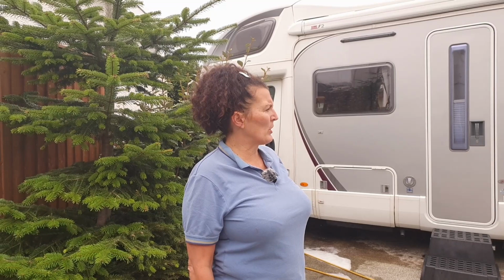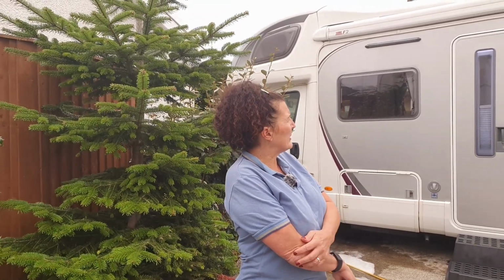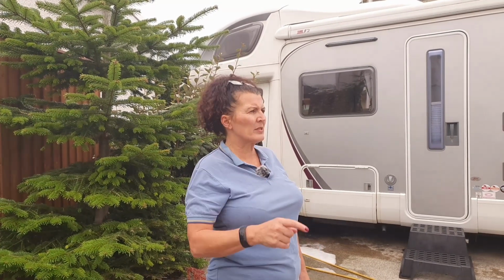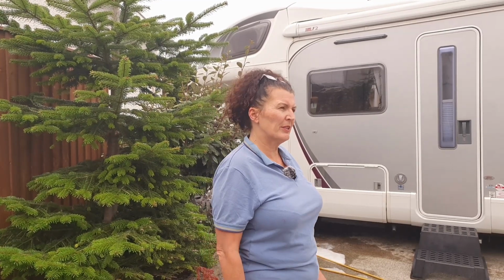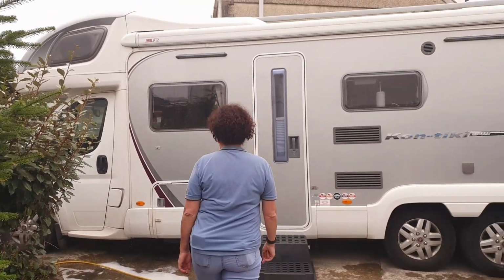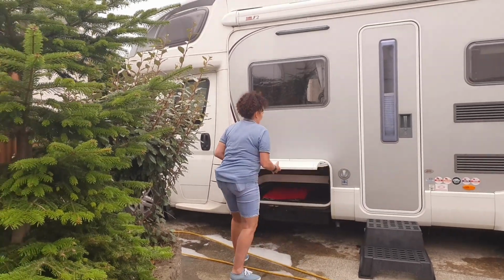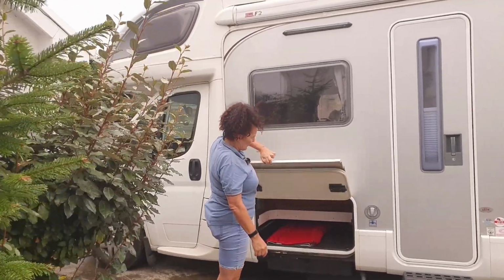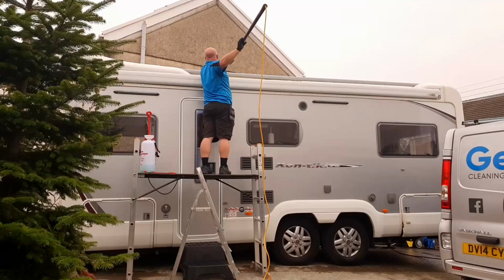So Paul's giving it a good clean on top and then he's going to do the sides, the backs and the wheels. He's done inside on the skylights. You can see it's really dirty on the inside as well. There we go. See you in a bit. You can watch him in motion now.